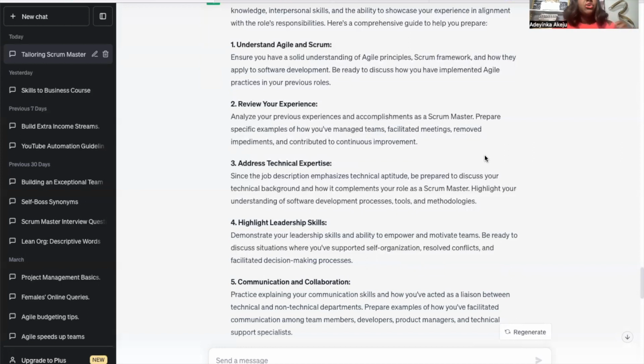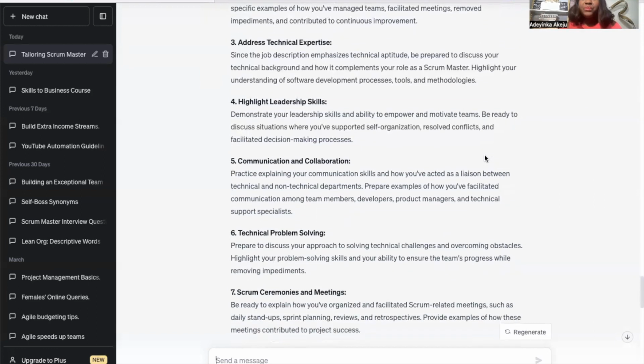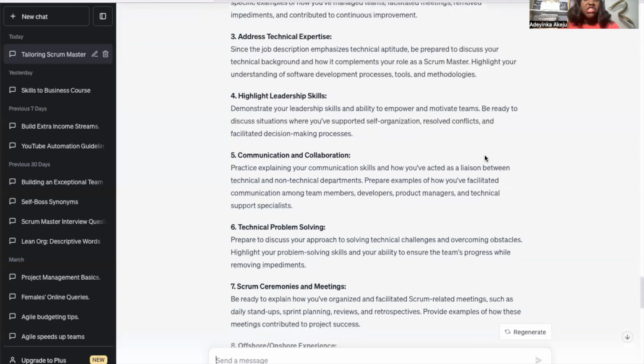Now, the fifth point is communication and collaboration. Practice explaining your communication skills and how you've acted as a liaison between technical and non-technical departments. Prepare examples of how you've facilitated communication amongst team members, developers, product managers, and technical support specialists. Also, prepare to discuss your approach to solving technical challenges and overcoming obstacles. Highlight your problem-solving skills and your ability to ensure the team's progress while removing impediments.